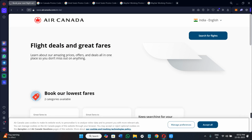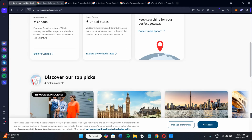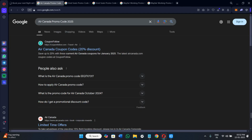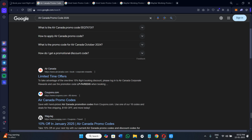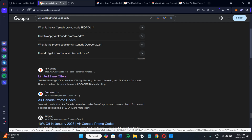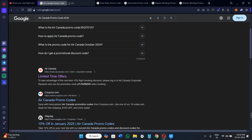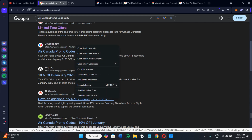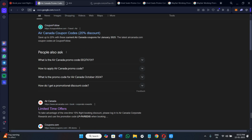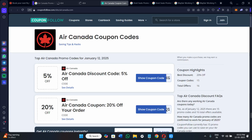Now in the second method, you just have to simply open a new tab where you need to search for Air Canada promo codes 2025. Now here you will see a bunch of different websites that are providing you Air Canada promo codes, and you will see that the official website of Air Canada is also among these websites with the title limited time offers. So you can just open it in a new tab in order to check what the website is currently offering, or you can even open these other websites as well in order to check the coupon codes.